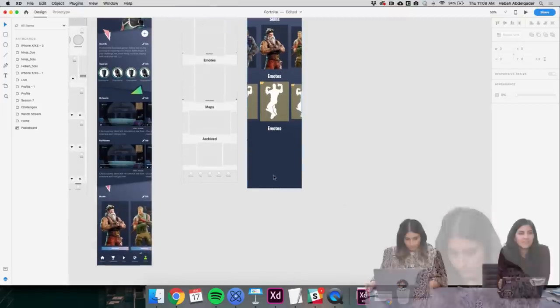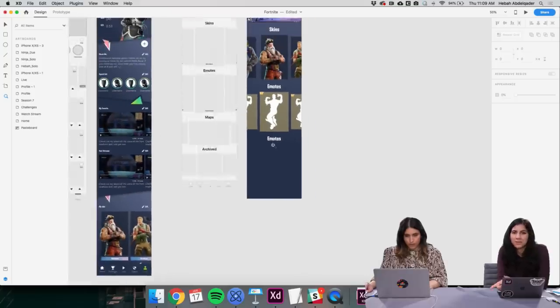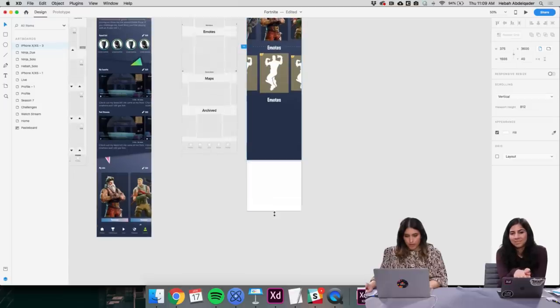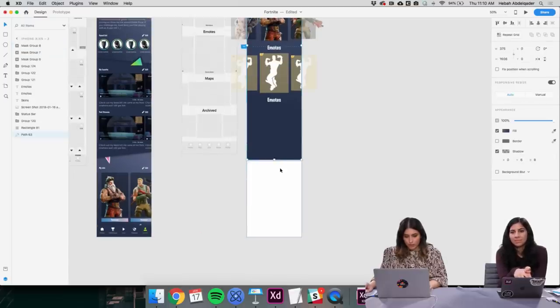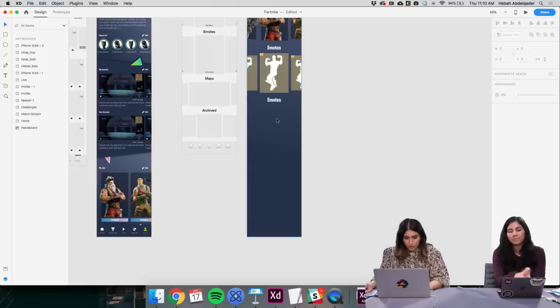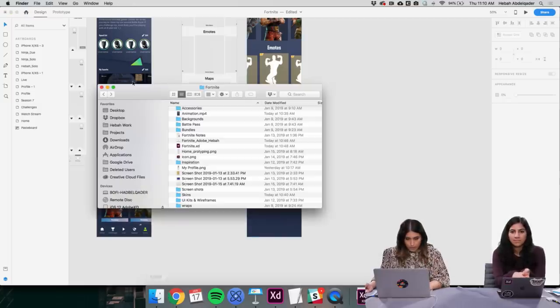Gabriel is asking if this is an app for Fortnite or just a concept app, and it's a concept app, yes. It's more of a social media app, with more of a social media aspect than it is you playing Fortnite. So keep that in mind as well.